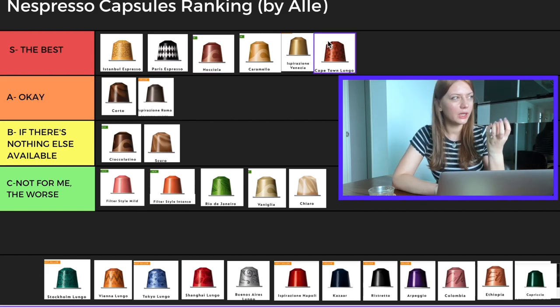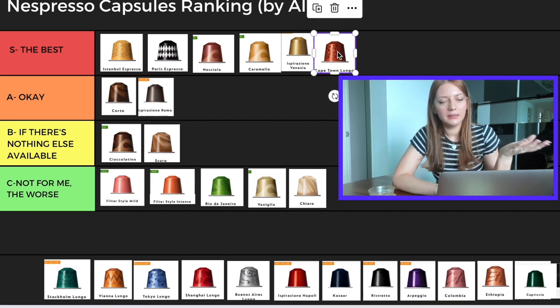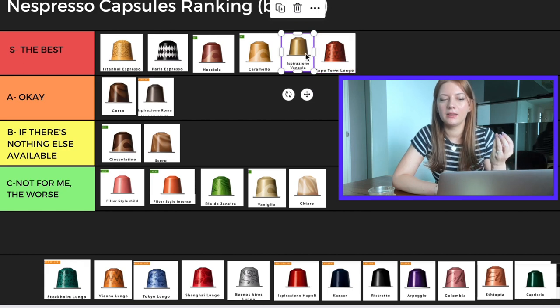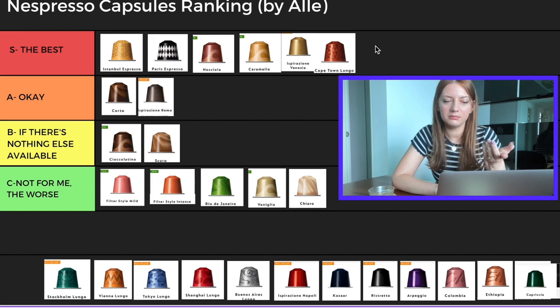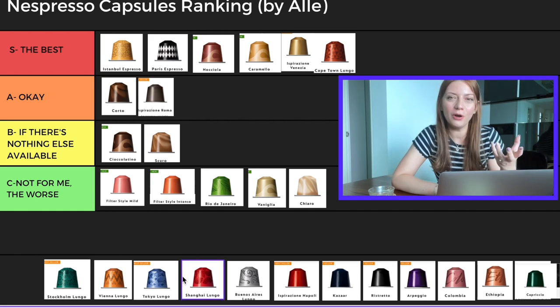It has a smoky, rich, I think dark caramel, like a burnt caramel kind of notes. Yeah, so the difference between this and the Venezia, I feel, is that with Venezia you can't get such a long cup of coffee, but with the Cape Town Lungo you can stretch it more, so you get more volume.